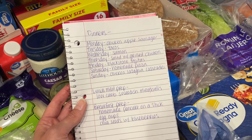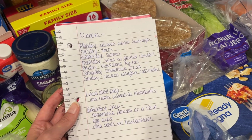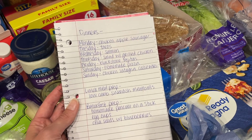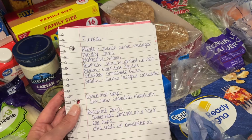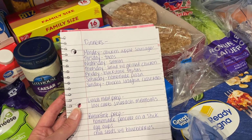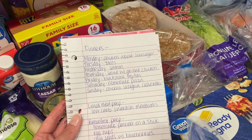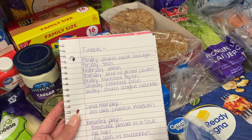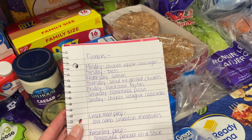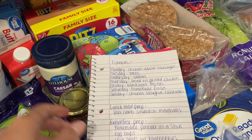Thursday, I'm going to do some salad with grilled chicken. Friday, we're going to do some Blackstone fajitas. We've been trying to use the Blackstone about once a week, and everything turns out so good. I wish we used it more, but just with our schedules, super quick dinners, and even though on the Blackstone everything cooks really quick, there's a little prep time involved, but we try and use it once a week for sure. Saturday, we're going to do some homemade pizza.